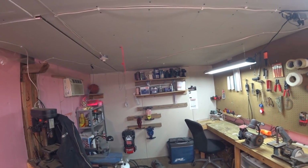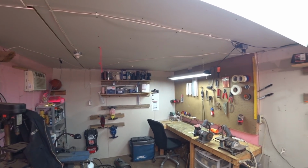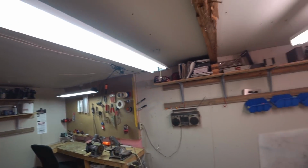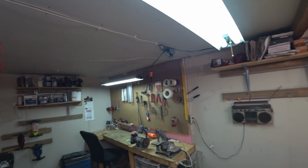And I insulated all the walls, and I insulated the ceiling, and encased everything in plastic. And I put drywall up in the ceiling, and I put drywall in some of the walls, and it's not finished or anything, it's just stuck up there. And it holds heat pretty good.